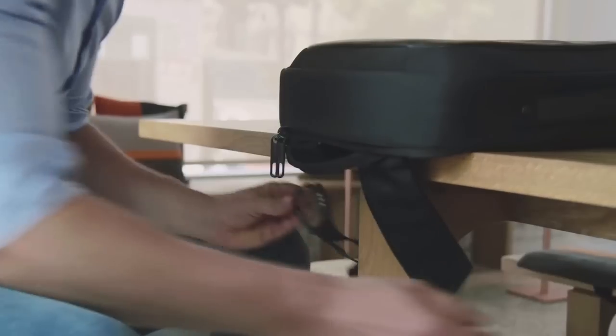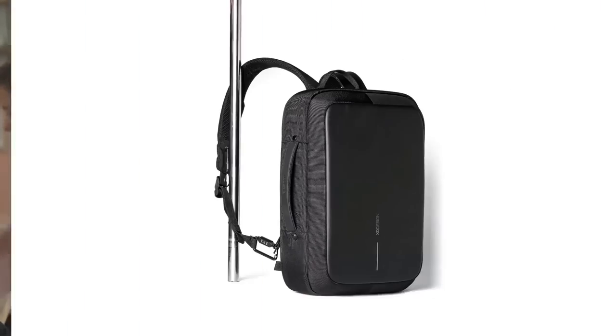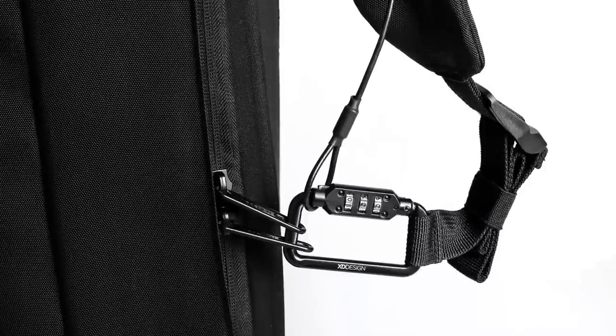Working from a coffee shop has its downsides. But the Bobby Bizz keeps your stuff secure while you're picking up your mocha latte. A steel wire construction makes it impossible to cut away your bag.